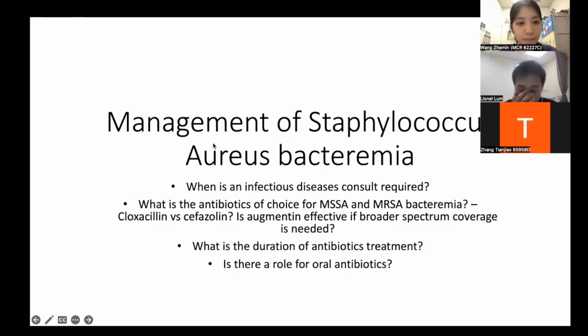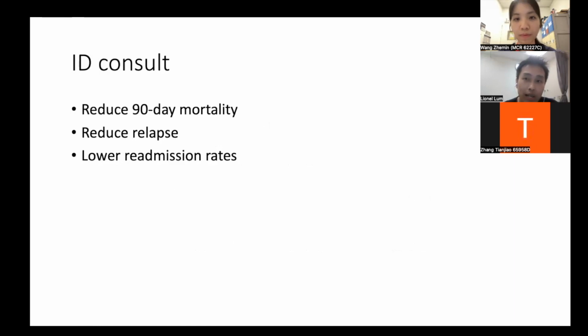If you advance to the next slide. There are reviews and many papers looking at the role of ID in treatment of Staph aureus. A lot of them are retrospective, but they show quite significantly that when ID physicians are on board, the 90-day mortality drops, relapse rate drops, and there are lower readmission rates. That's probably because we are quite particular about looking for metastatic complications, and we are a little more aggressive in pushing for source control. The antibiotic choice and dosing also affect mortality. So with ID on board, looking at source control, dosage and the type of antimicrobials used, the mortality rate does go down as well.